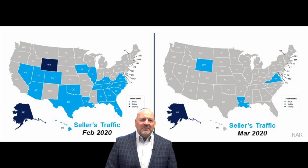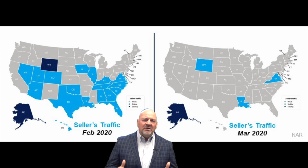Here's what the colors mean. The gray areas represent weak seller traffic because of low inventory. The light blue is stable and the dark blue is strong seller traffic. Now take a look at the graphic on the right where it shows seller traffic in March. You can see a drastic difference in the market. Almost the entire country is in gray, which means that we're at a serious deficit in listing inventory. In other words, there aren't enough homes to be shown.